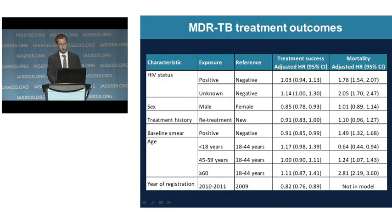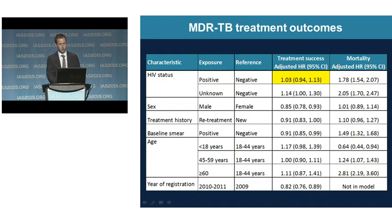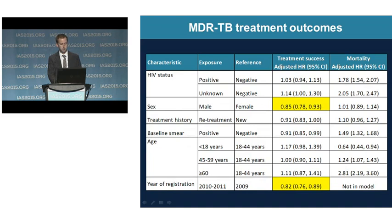If we look at the results of our adjusted Cox proportional hazards model, we see treatment success. HIV status was not associated with treatment success, and very little was, in fact. Being male and more recent year of registration were associated with a slightly decreased hazard of treatment success. For mortality, we see that HIV status increased hazard of mortality by about 78%, and also baseline smear positive and older age were associated with increased mortality.